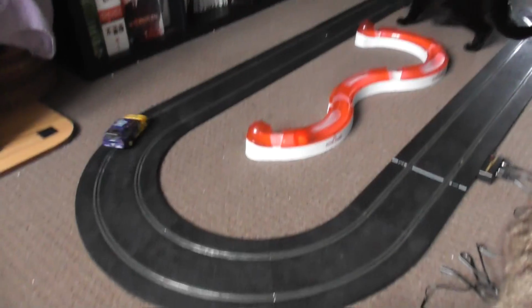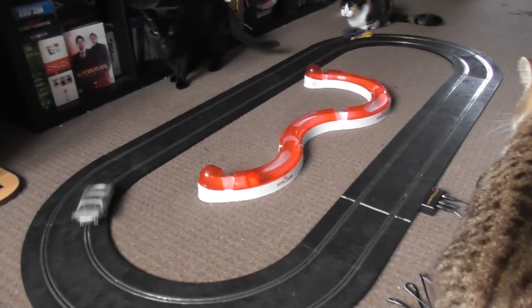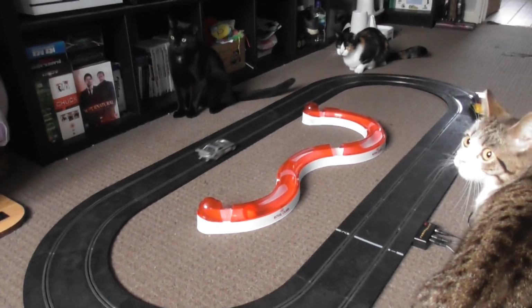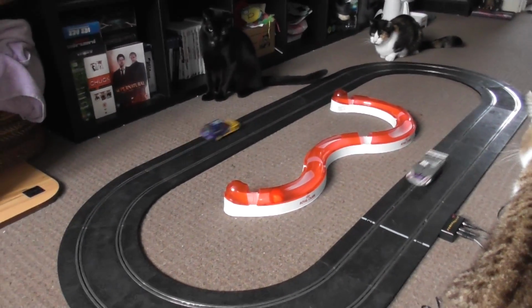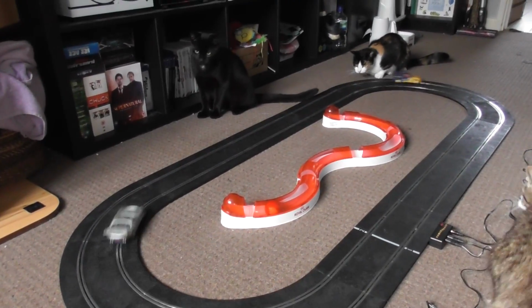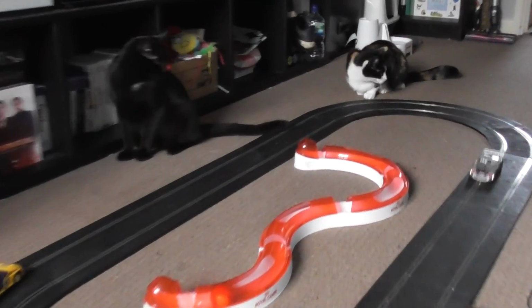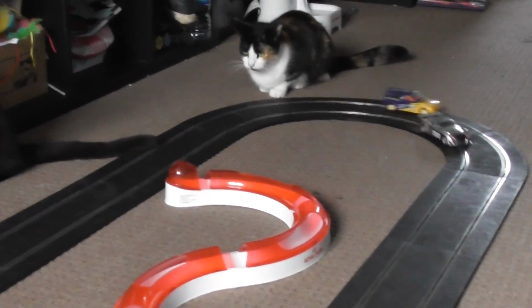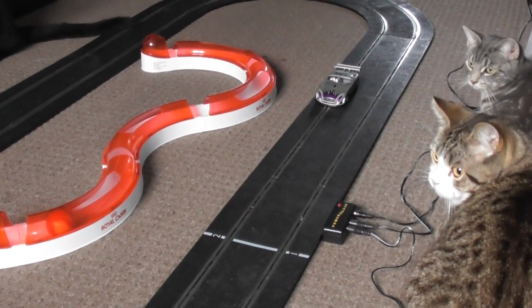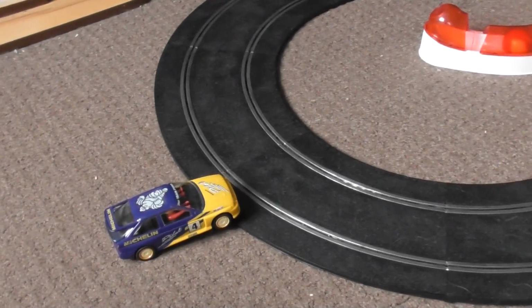Yeah, well done, Cass. I mean, he's learned, he could certainly figure out how to stop the cars from going. But again, it's kind of the closest they got to actually knocking the cars off. I am surprised it is Cass that was the one. I was fully expecting Eve to be the one that was running around and batting at stuff. But yeah, she was sort of more calmly watching. Cass is the closest we got to knocking a car off the track.